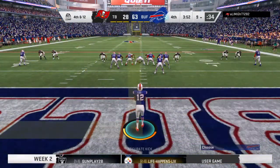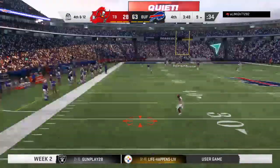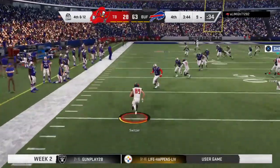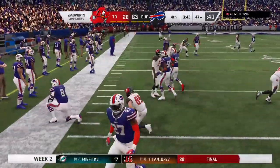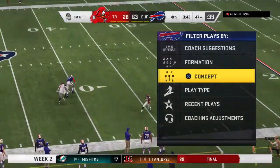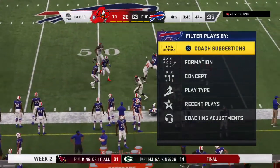Fourth quarter, you've got the big lead. If you're coaching, Charles, you still taking shots like that downfield? I'd be a little more concerned with running some clock and making sure you're taking care of the lead because you keep flinging it around, you throw a couple of picks, you can put yourself in jeopardy. Ryan Switzer on the return. The Bucs take over first and 10 at their own 47-yard line.